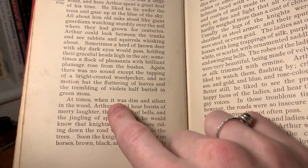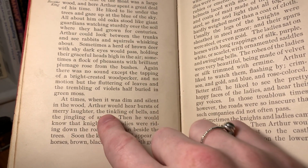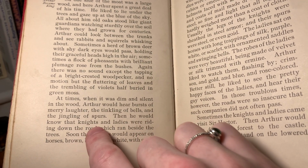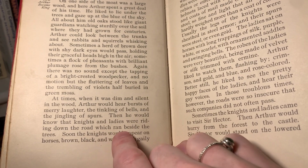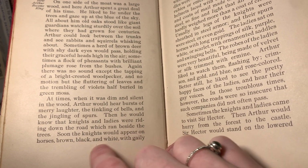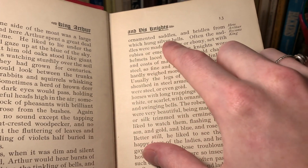At times when it was dim and silent in the wood, Arthur would hear bursts of merry laughter and tinkling of bells and the jingling of spurs. Then he would know that knights and ladies were riding down the road which ran beside the trees. Soon the knights would appear on horses, brown, black, and white, with gaily ornamented saddles and bridles from which hung silver bells.